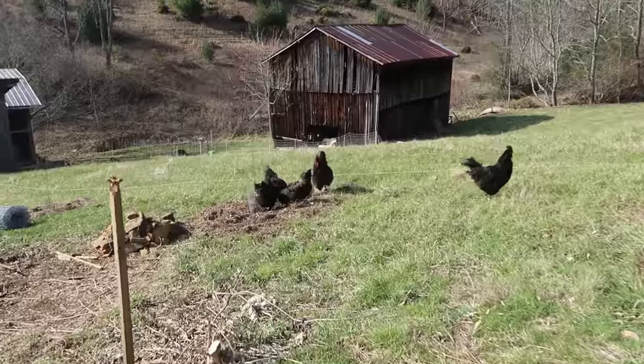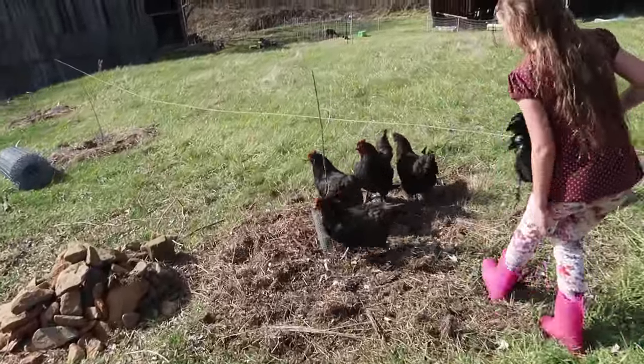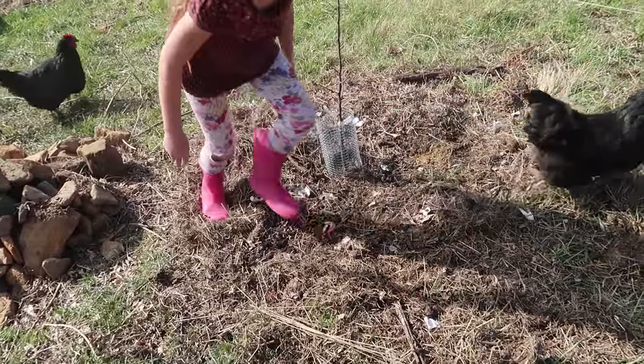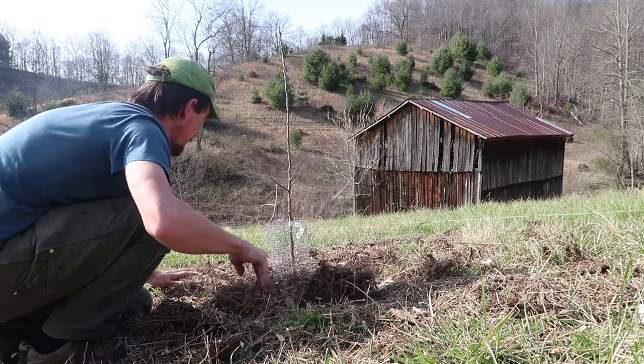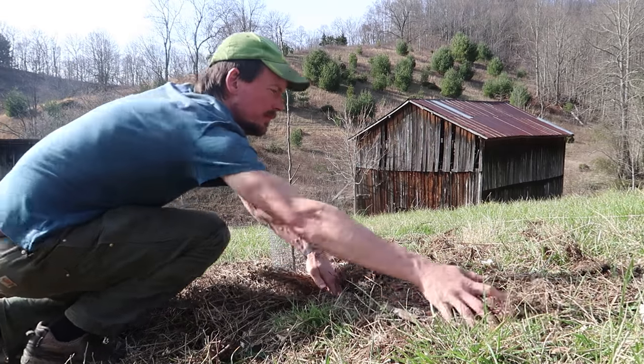The chickens are free ranging and they're tearing up all my mulch under the trees. Go chickens, get out of here. I guess it's about time that I got some protection up around these trees, so that's what I'm gonna work on for the rest of the afternoon.